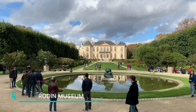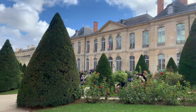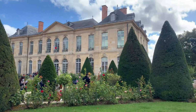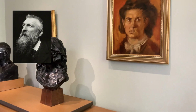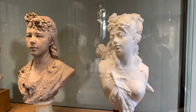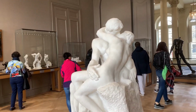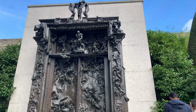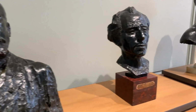Back above ground, our next destination is the Rodin Museum. Housed in the Hotel Biron, an elegant 18th century mansion, this museum is dedicated to the works of Auguste Rodin, one of France's most famous sculptors. The museum not only displays his iconic sculptures like The Thinker, The Kiss, and The Gates of Hell, but also provides insight into his creative process through sketches and unfinished works.